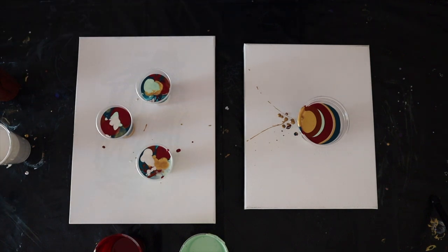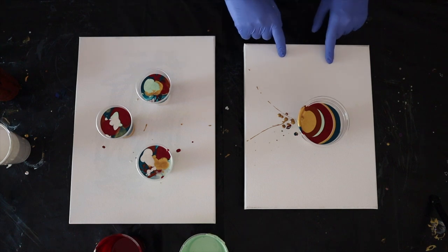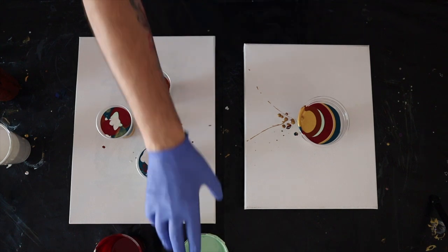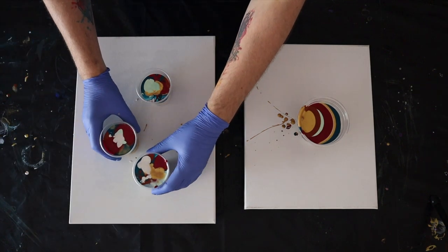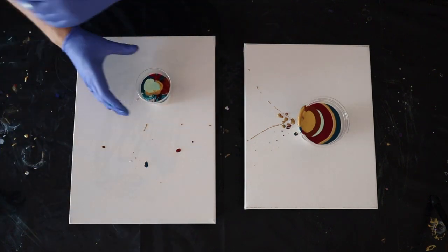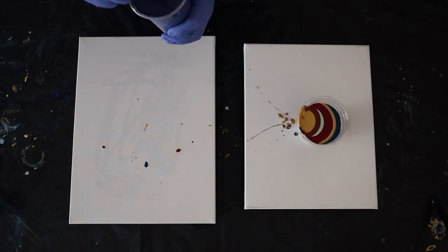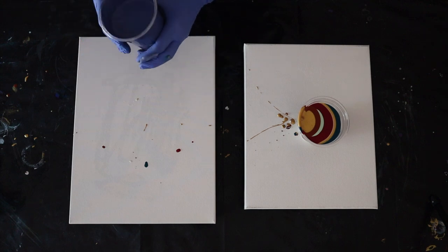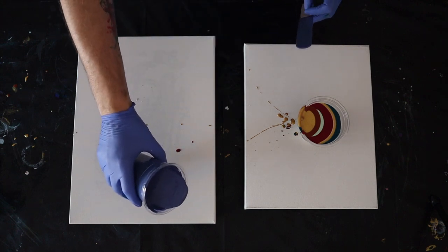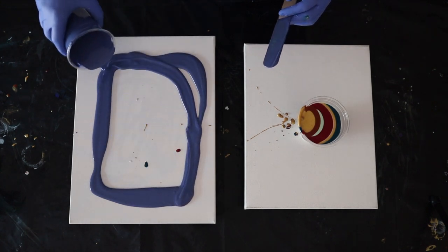I'm going to do a base coat on this one, and a flow extender on this one. I'll explain what the difference between those two is very shortly. All right, first things first, let's get the base coat down on this canvas. This is called a base coat because it is going to completely cover this canvas all the way around. And I'm gonna flip the cups right on top of this.